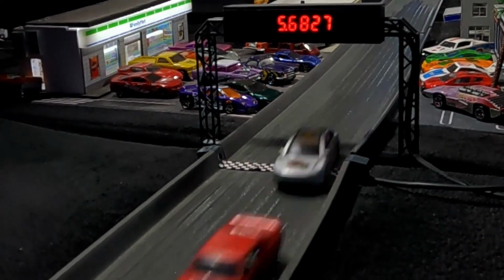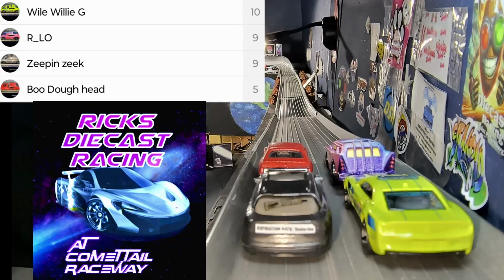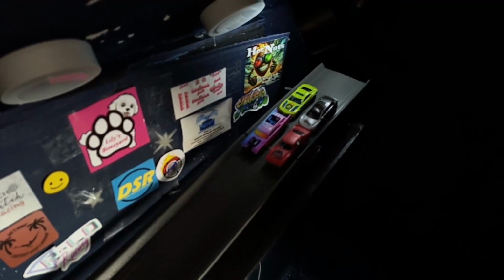It will be Wild Willie G in first, followed up by Arlo, and then Budohead and Zeke. All 4 cars are still in it going into this last race of this heat, folks. This is going to be a battle, and we are off.